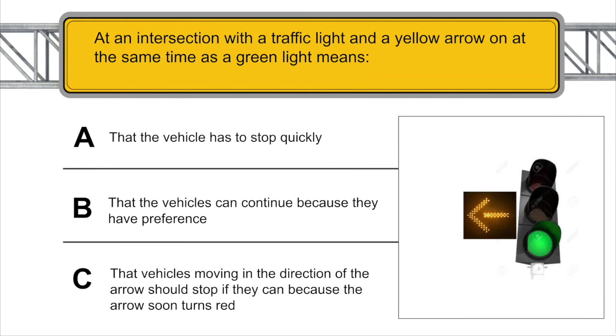At an intersection with a traffic light, a yellow arrow on at the same time as a green light means that the vehicles moving in the direction of the arrow should stop if they can, because the arrow will soon turn red.